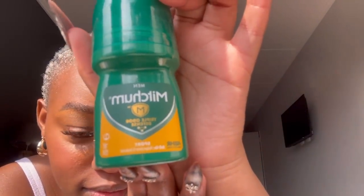We have another antiperspirant. Guys, in fact, my ad. Like, I deserve to be in an ad, okay? Okay, this is Mitchum triple odor defense. I think this is the men. We came across the female one earlier, but yeah, for sports. Hi guys, guess what I just saw? They wrote roll on. I spoke too soon. But anyways, what's next?